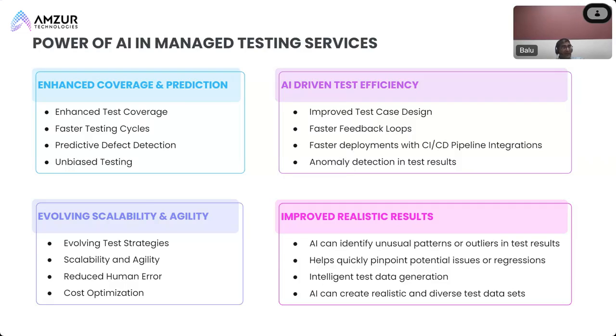You integrate seamlessly with your CI/CD pipelines for rapid deployments into the UAT and production. Identify anomalies in test results for proactive debugging. We also have evolving scalability and agility. Now, this particular service talks about the flexibility to adopt testing strategy as your software evolves.